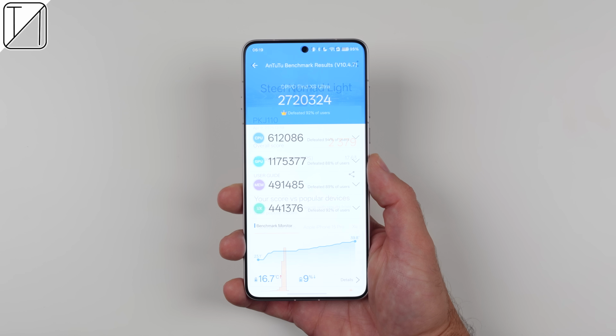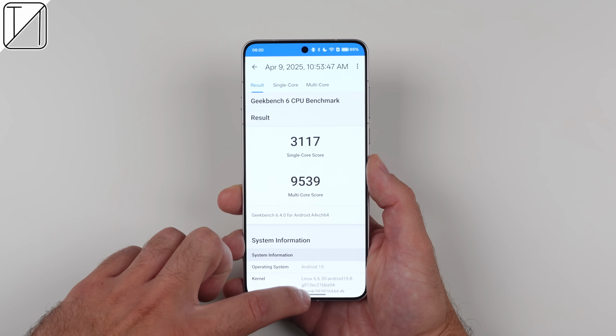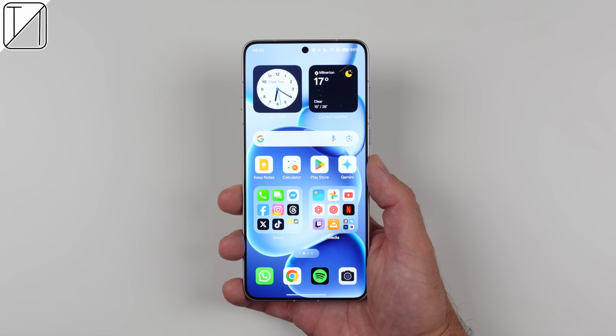Its 16 gigs of LPDDR5X RAM has jumped up to 9600 megabits per second, storage is faster too thanks to up to 1 terabyte of UFS 4.1 ROM, and it's kept cooler with a new custom vapor chamber, but we'll have to see how it keeps up in one of my upcoming comparisons.